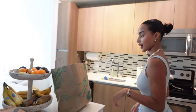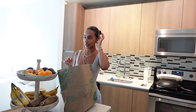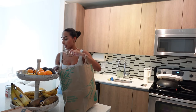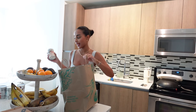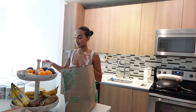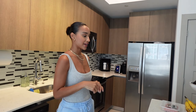I also got some mail. I ordered these non-stick pans because every time I make creamed eggs in the morning, they stick to the pan real bad and I absolutely hate cleaning it. So I refused to make him eggs until I got a non-stick pan because it's too much of a headache. Okay, so that is what we're going to do. I'm also going to show you guys how I have been making my lattes because they've been so good, and I feel so bougie and grown.